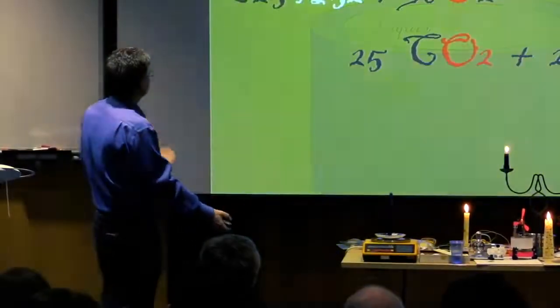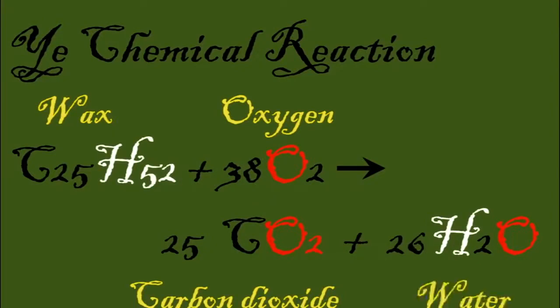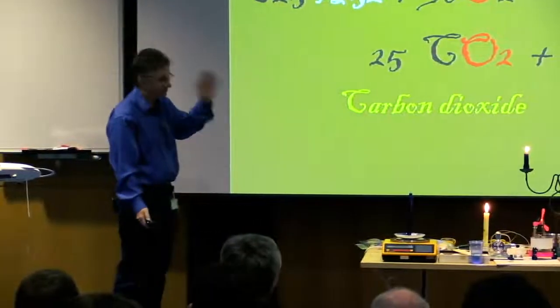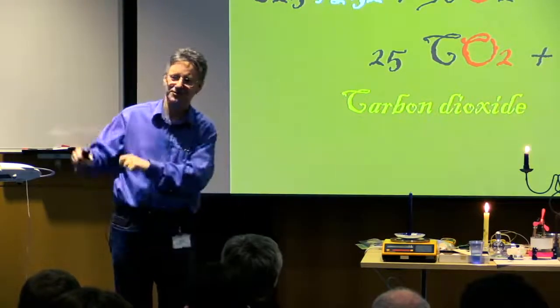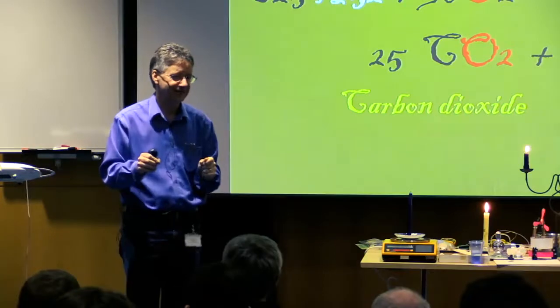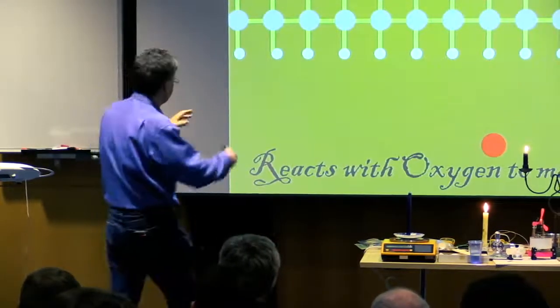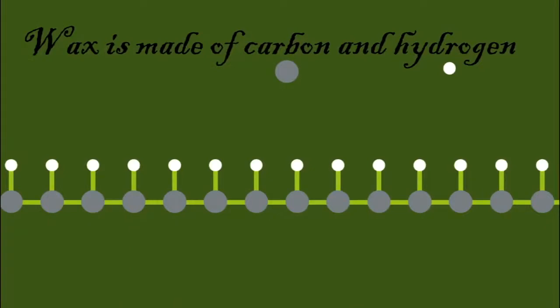So what's that magic? That magic is a chemical reaction between wax and oxygen, and it makes carbon dioxide and water. Now this equation, again, is one of those things that's not true. Just to brief you for later, it's not right. What it looks like is, if you could imagine wax, it would be a very long molecule, pretty linear, with about 25 carbons. It's a bit variable, and the reaction looks like this.